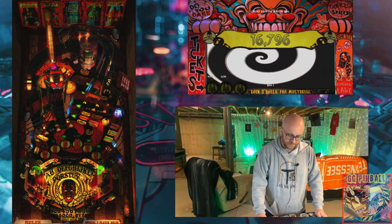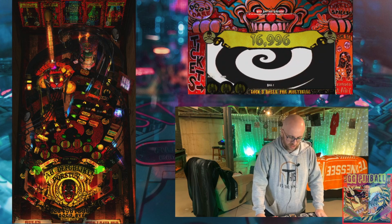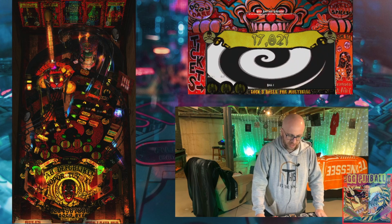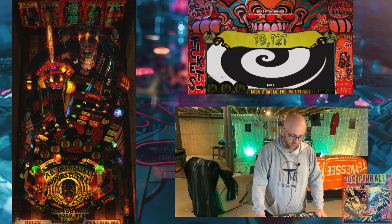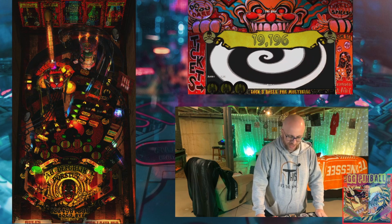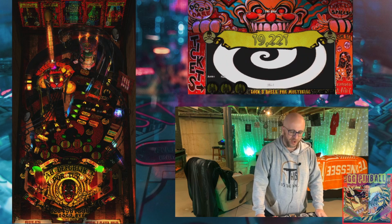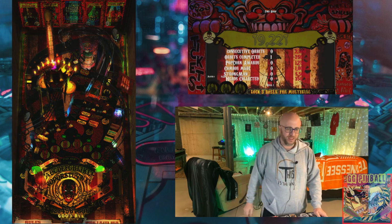And Attack from Mars, I've gotten it on. But like I said, some of these tables, you don't need it. I mean, this shoots like an old school table. But you got that magnet thing going on at different parts of the table, kind of like Addams Family when you feel the power of the atoms. So definitely throws your ball back and forth.